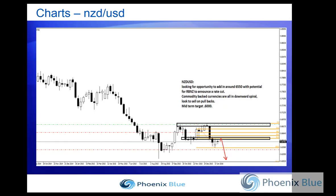So we will be looking at getting in short again on this particular market. We'll be looking at going short in and around the 65.50 level. At Phoenix Blue, we're expecting a potential rate cut coming from the RBNZ, whether it's this month or next month, but we are looking at building a position and running this down to the big midterm target of 0.6. As you can see in here, we do have targets in and around the 63.20 area, but this is coming from 68.60 with an initial 40 pip stop loss. There's some really big returns to be had there.